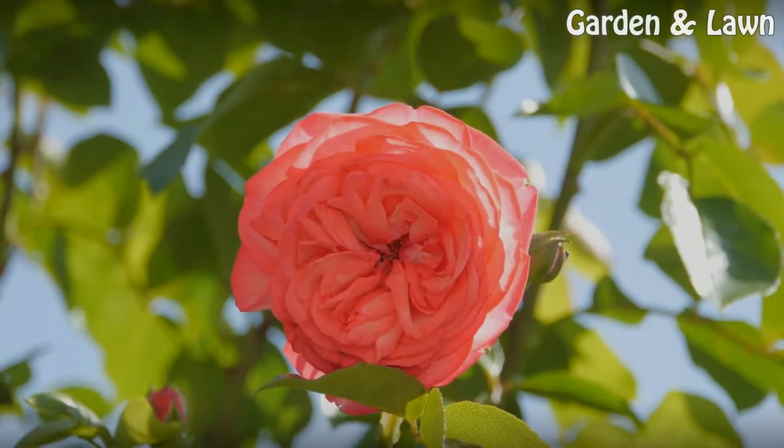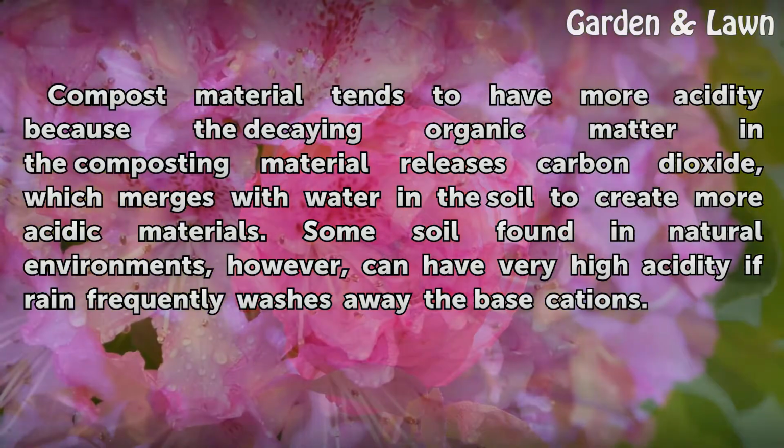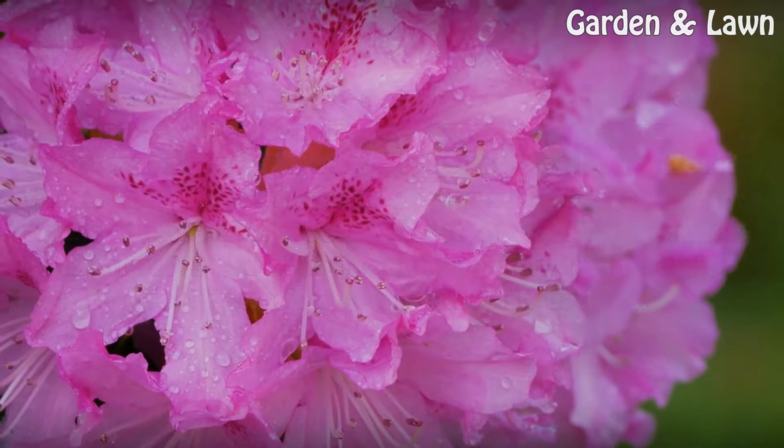Acidity. Compost material tends to have more acidity because the decaying organic matter in the composting material releases carbon dioxide, which merges with water in the soil to create more acidic materials. Some soil found in natural environments, however, can have very high acidity if rain frequently washes away the base cations.